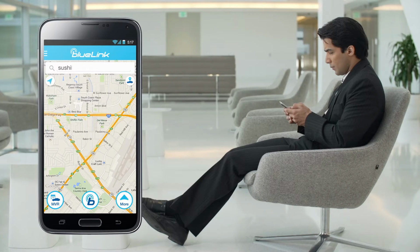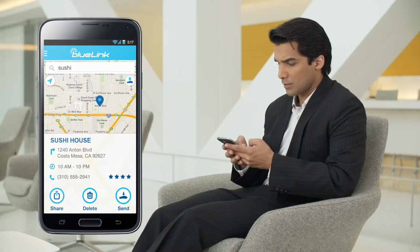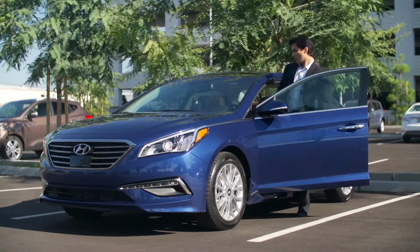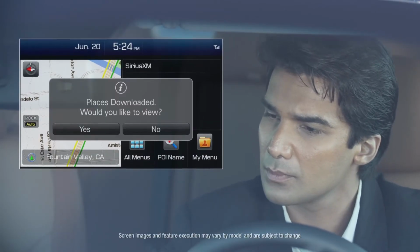Use the Blue Link mobile app to quickly locate some nearby options. Now, here's the cool part. With a touch of a button, you can send your destination directly to your Hyundai. As soon as you hop in your car, the location and directions are waiting for you and ready to go when you are. You can almost smell the wasabi from here.